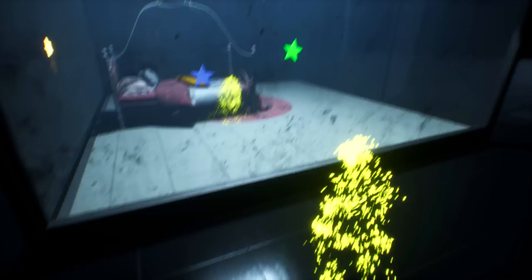Again, the containment unit opens. That's the end of the memory. So she's got a different methodology. It seems a bit more compassionate than before, at least. But at the end of the day, she's still in a box.